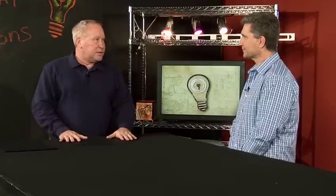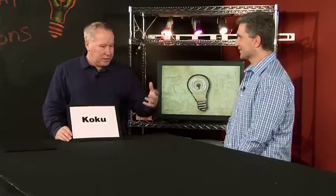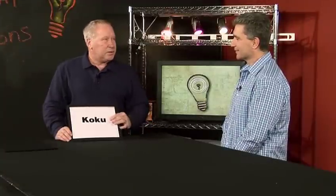And then finally we come to the last one, and it's called koku. A koku is a measure of rice that will feed a person for a year in medieval Japan. And we ultimately chose this for the product for a number of reasons. One, we like the sound. Two, it's food oriented. And three, we think it really fits with the product well. Oh, that's really exciting.